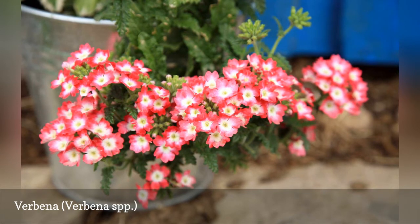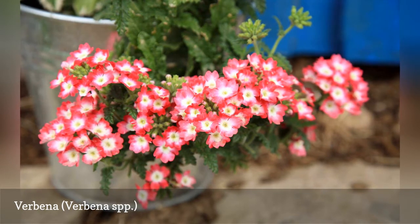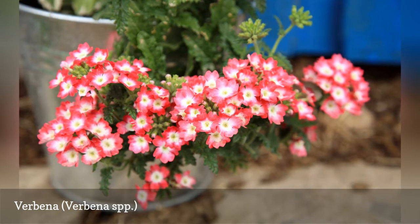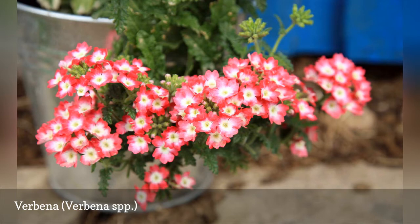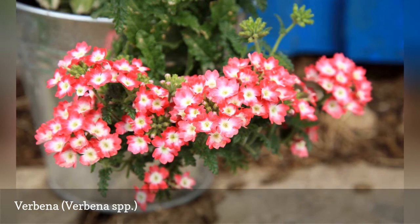Many verbenas are hardy down to 15 degrees Fahrenheit and will continue flowering even after the first frost. Verbenas look great either on their own or filling in spaces and spilling over the edges of garden planters, window boxes, or hanging baskets. Colors range from white to brilliant reds to deep dark blue to purples and pinks.